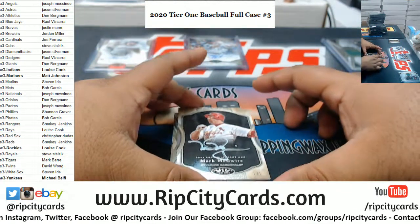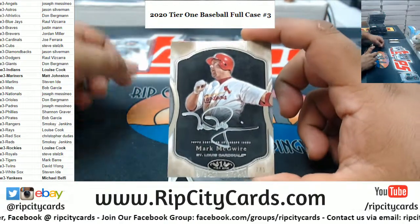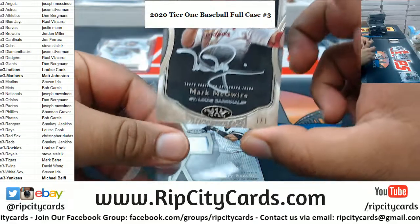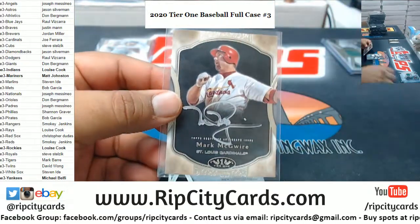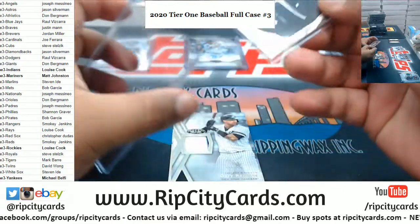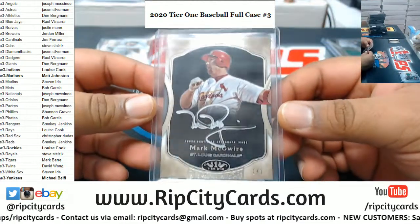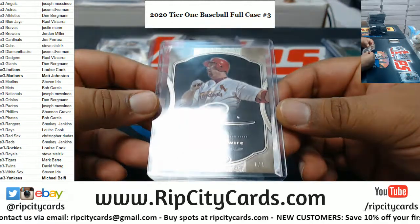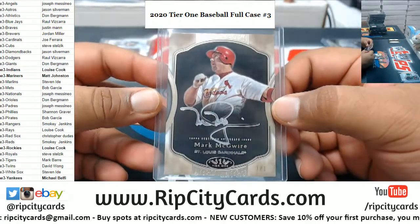What? That is the third one of one in three cases of Tier 1. I should probably go play a scratch off when I get up out of here. Mark McGwire, one of one mojo. Very nice. Super cool. Man, they should have handed him a fresh marker for that.